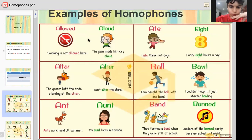Let's see more examples, like allowed. Allowed means to give permission to someone. Aloud means to speak in a high voice or a high pitch, a high sound. Am I right, sir?